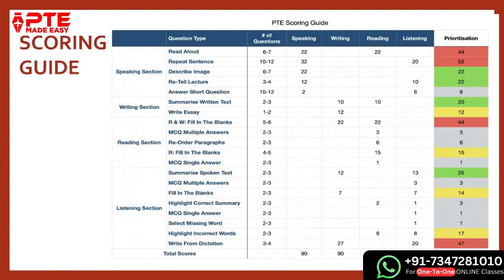And when you look at the reading section, you'll get to know that reading and writing fill in the blanks are the most important ones. As for this particular question type, you are going to get 22 marks for writing and 22 marks in reading module, which totals to 44 marks. Most important question type in reading module.